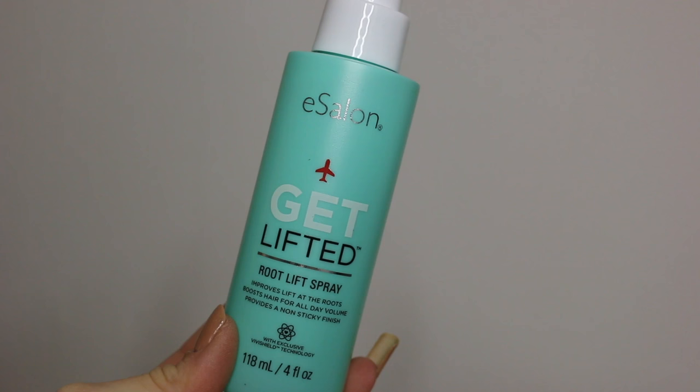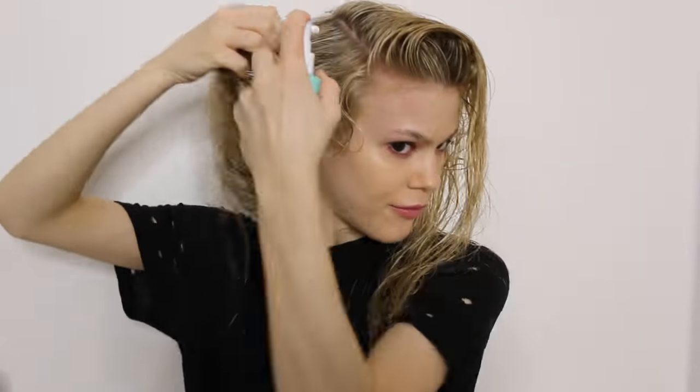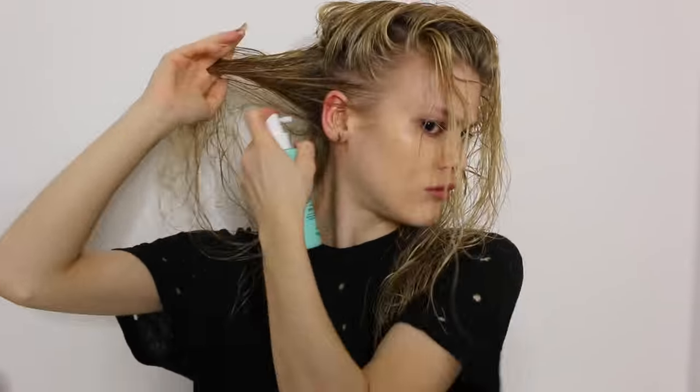It's just to protect the hair from any heat styling, like blow drying or straightening my hair, which I'm gonna do today. So just distribute it in the hair. And then I use the eSalon Get Lifted Volume. It is really, really good to build some volume into the roots. So you get the volume from the roots and then all the way out. And I use it just around my hair.